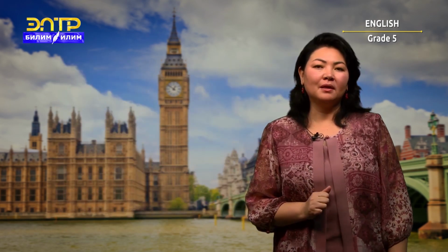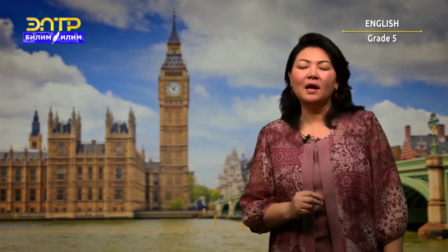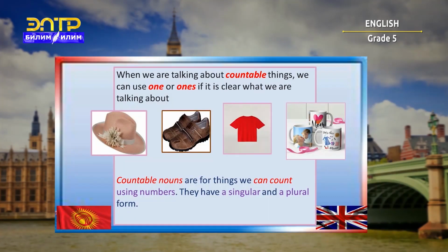Also, you have to remember that we use one and ones with countable nouns, and we can't use one and ones with uncountable nouns. Look at the next slides. When we are talking about countable things, we can use one or ones, if it's clear what we are talking about. Countable nouns are for things we can count using numbers. They have a singular and a plural form.